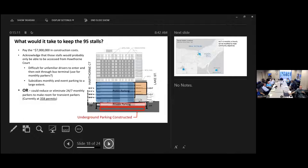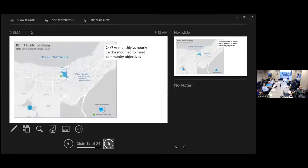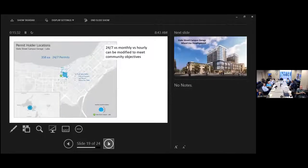Right now, we have 358 permits. And so basically what we're doing is we're providing car storage for people to leave their car there. So out of about 1,100 spaces, 358 of them are being used full time by people that live downtown. And we might just say, well, maybe it's more important to have room for events or parking for businesses, transient parking.